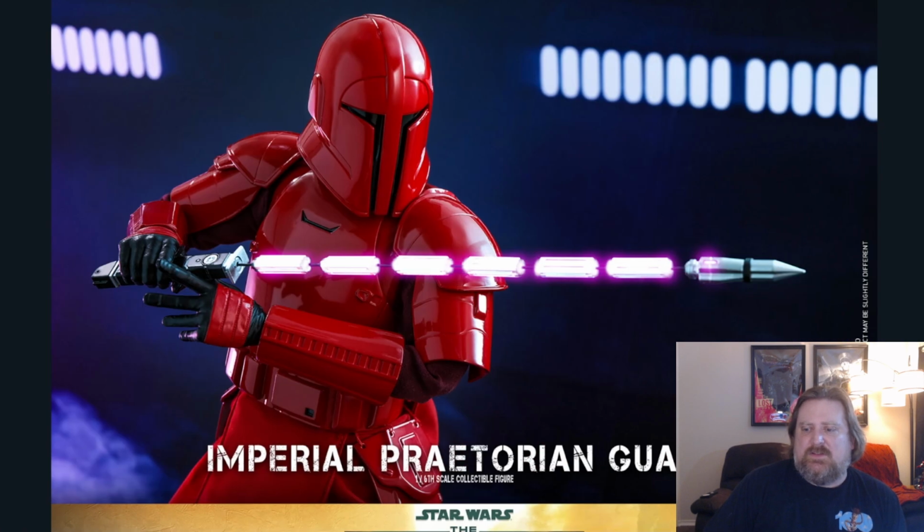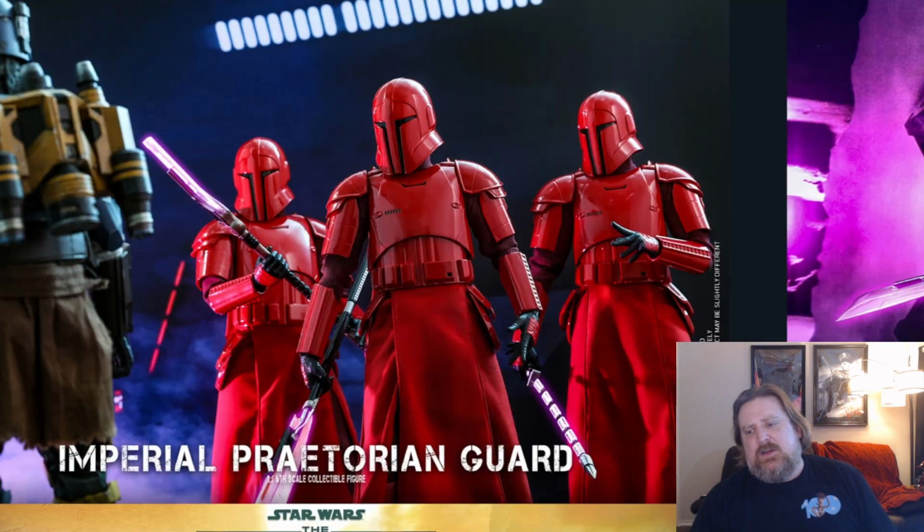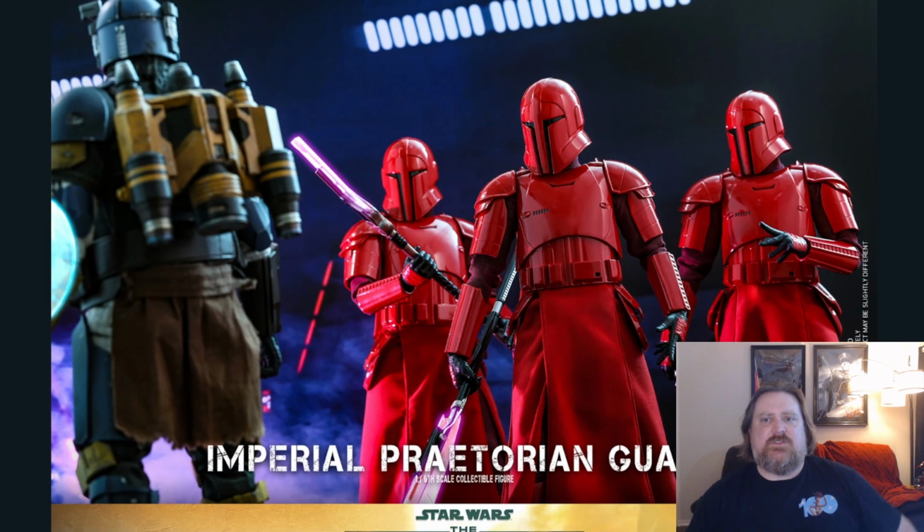So again, I just love the weaponry, the way these guards look. You get a couple of them that looks real menacing on the shelf, and they really pop, I feel like. So I'm looking forward to adding these to my collection.